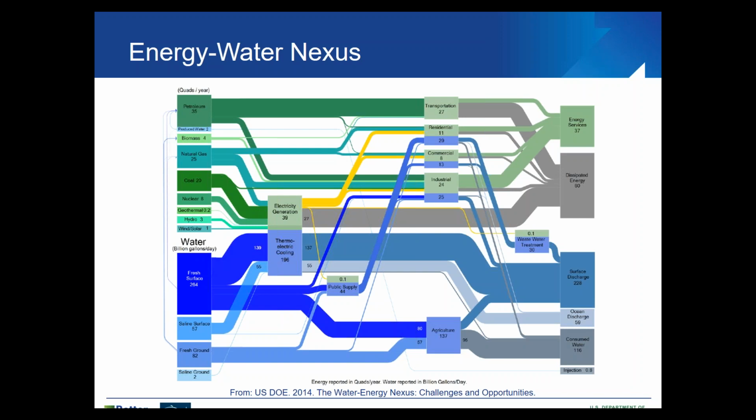Now, the relationship between the two is what we call the water energy nexus. Not every quad here is used for every billion gallons and vice versa, but there is a relationship, and understanding this relationship, or the water energy nexus, helps us better manage these two resources. Where are there opportunities to reduce both? So if you do an energy saving action, is there water savings?